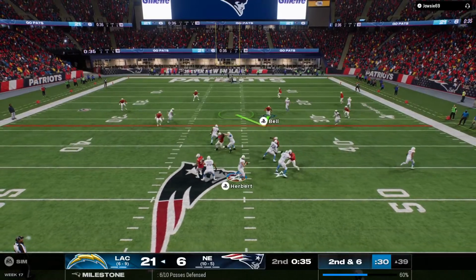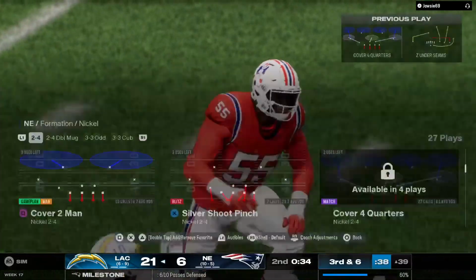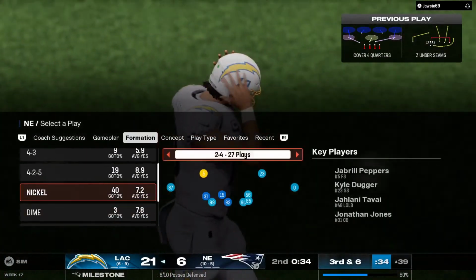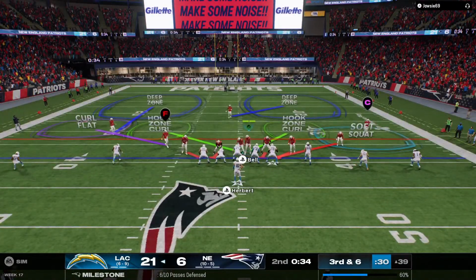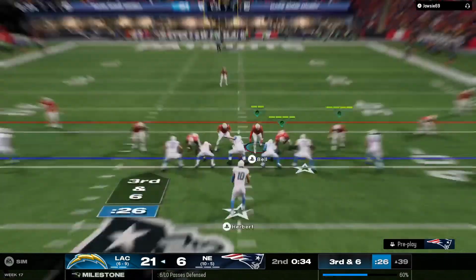Herbert to throw. Hit as he threw it. The pass is incomplete. A rare miss for a quarterback that we've seen really come out on fire throughout this entire contest. I mean, his completion percentage, Mike, is well above league average, and frankly, it's really the biggest reason why they find themselves out front.